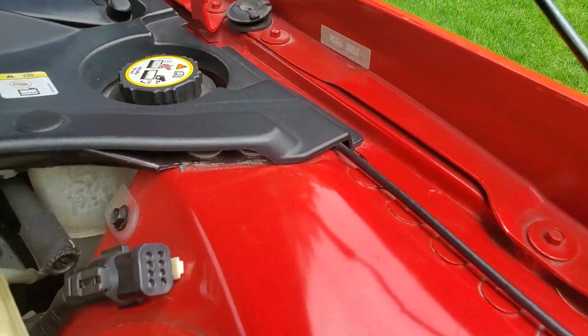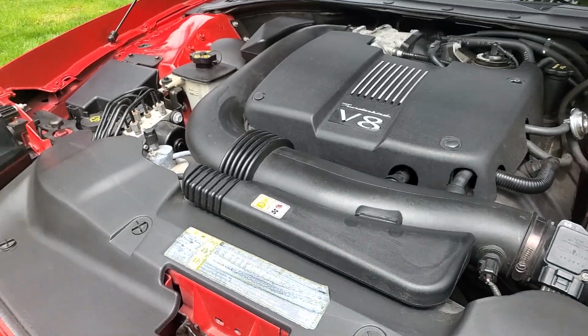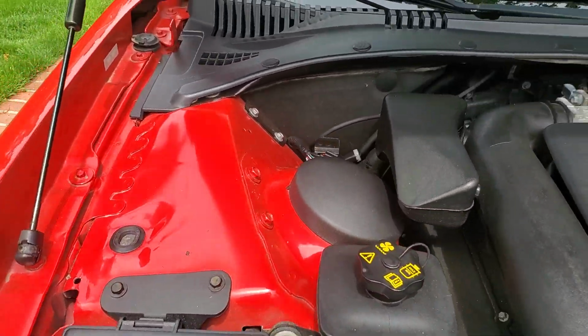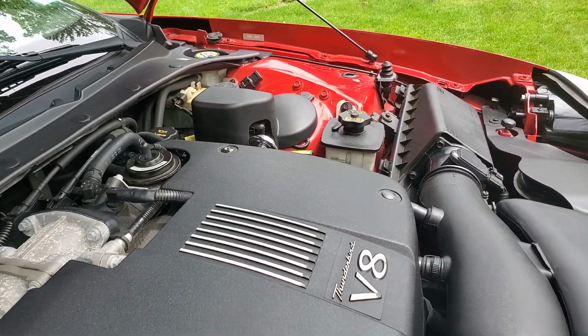Called No Accidents, has all the original tags and all the correct spots. Runs and drives perfect.